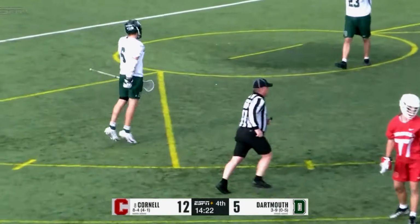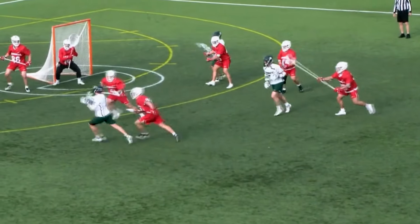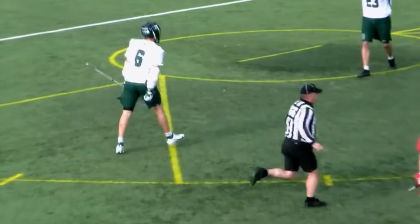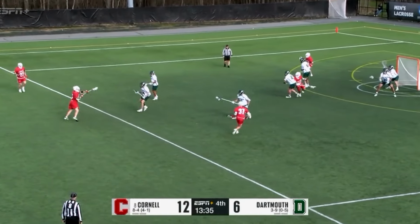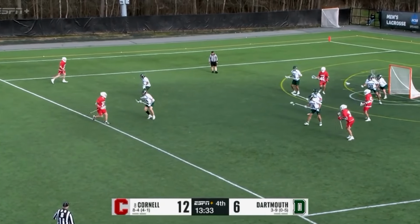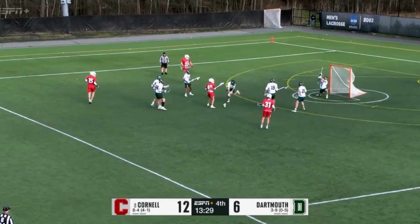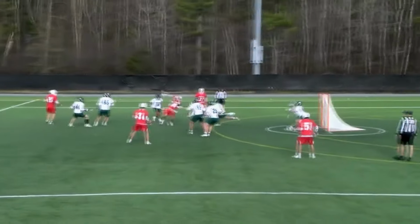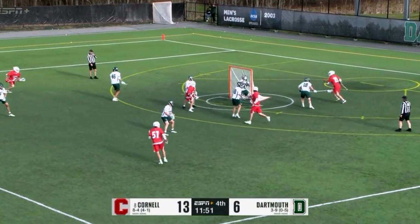And speaking of positive results, how about this for Elliott Fee? Able to find the back of the net for the Big Green. Good job reading his defender, able to get back to his left hand and bounce that one through. Last game in Hanover, Dartmouth nearly pulled off the upset. Cornell came away with an 8-7 win back in 2022. As Kirst feeding here. Cadigan scoring. You have your momentum taking you away from net, but able to just put that in a really difficult spot.